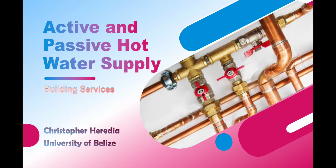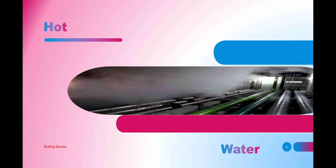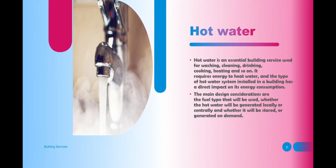And first of all, we have to know why it is that we use hot water in our homes or in a building. Hot water is an essential building service used for washing, cleaning, drinking, cooking, heating, and so on. It requires energy to heat water, and the type of hot water system installed in a building has a direct impact on its energy consumption.